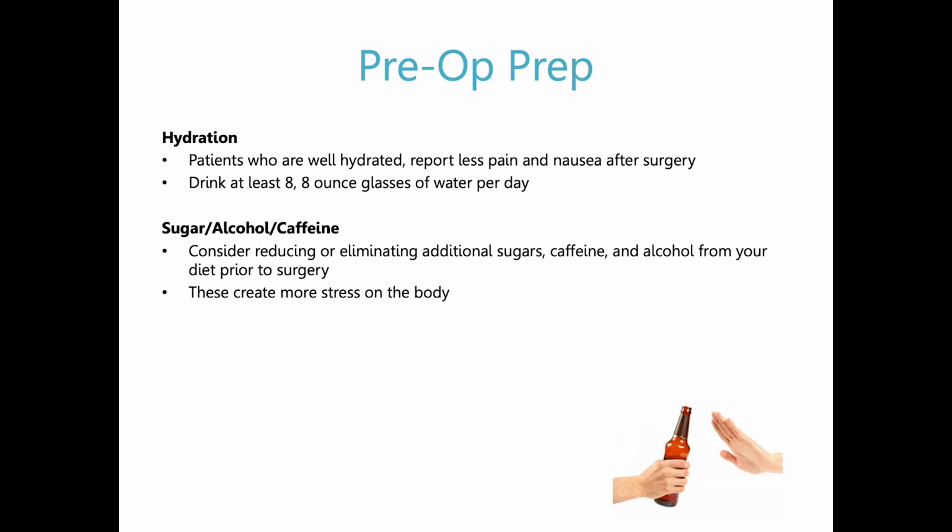It's not to say that you can't have any, but we do want to make sure that we are trying to limit any excess stress and inflammation that can be put on the body prior to your procedure. This is also very important for our diabetic patients. We want to make sure that you're reducing any intake of sugar-sweetened beverages and excess sugar intake to help promote blood sugar control and reduce the risk of inflammation, infection, and increased wound healing following your procedure.